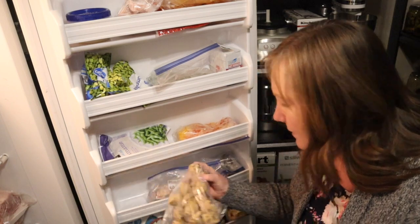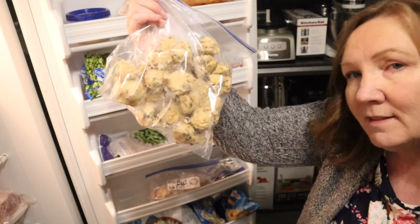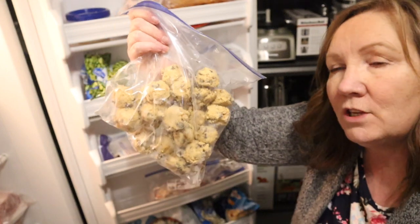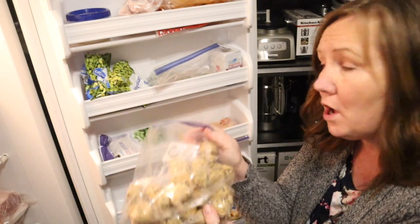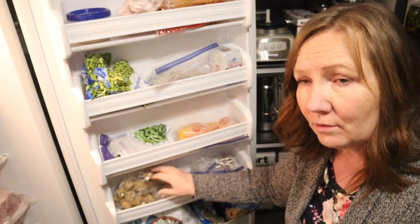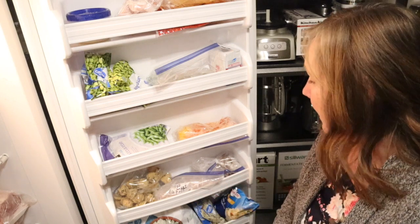What in the world is this? Oh, this, I did a video on this as well. This is chocolate chip cookie dough balls. So when we want some chocolate chip cookies, take them out, put them on the cookie sheet, straight in the oven. Don't thaw them out or anything, they just go straight in the oven. But you would increase the baking time by a couple of minutes. Dropped my pen. Just because they're frozen.